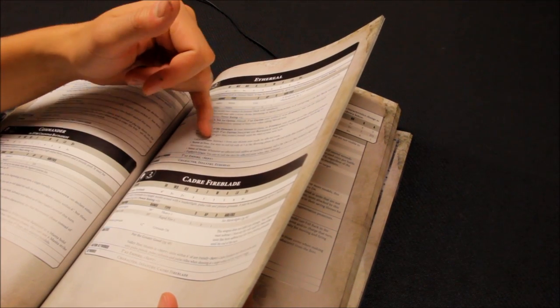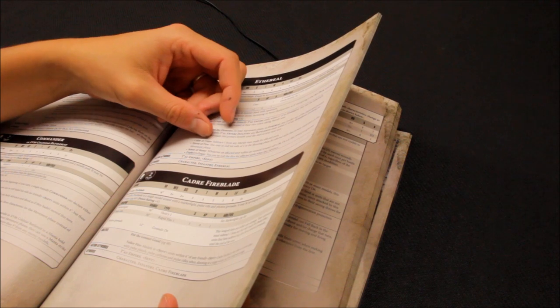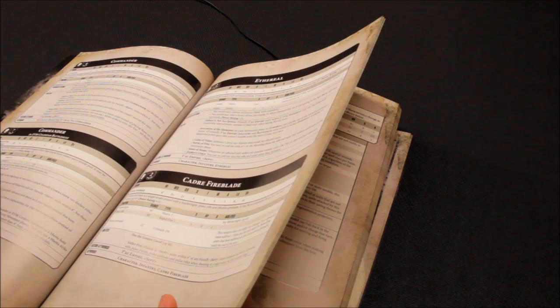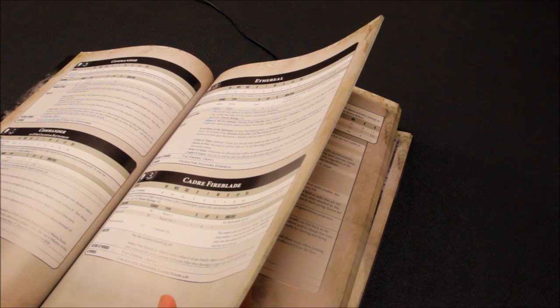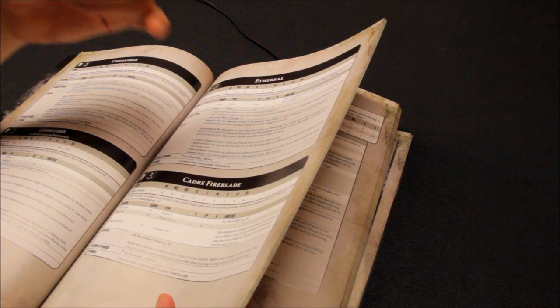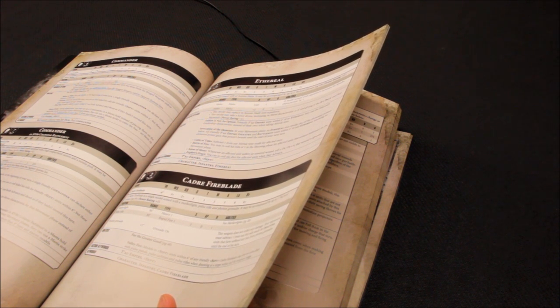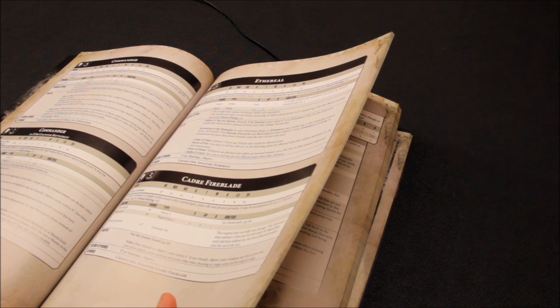Calm of Tides. Subtract one from any morale tests made for affected units. So if you're expecting casualties, it's not that amazing. Storm of Fire. You may reroll to hit rolls of one in the shooting phase for affected units that remain stationary in the movement phase. If you stay still, you reroll once. Sense of Stone. Whenever an affected unit suffers an unsaved wound, roll a d6. On a 6, that wound is ignored. Brilliant. He'll easily pay for himself in points if he survives a few turns.